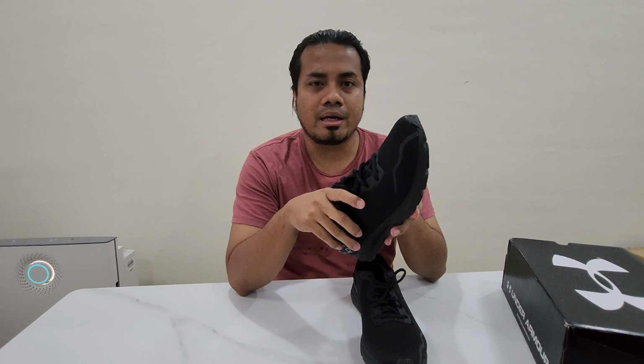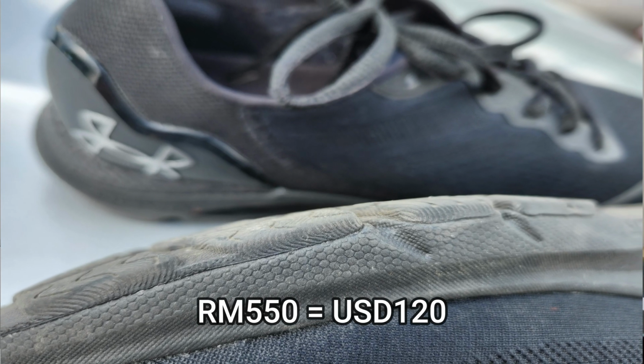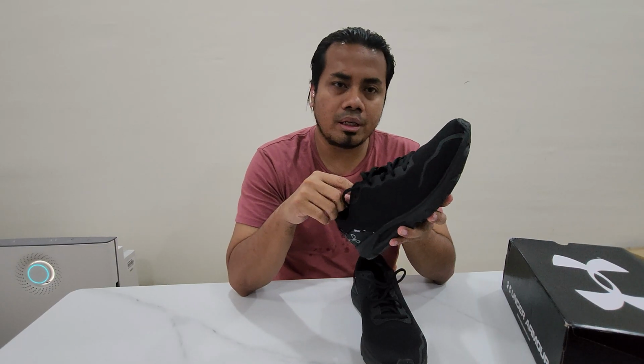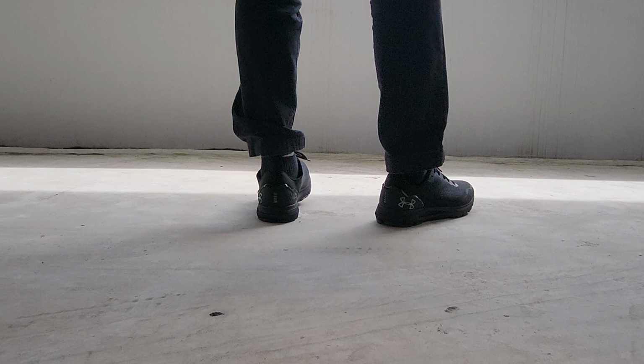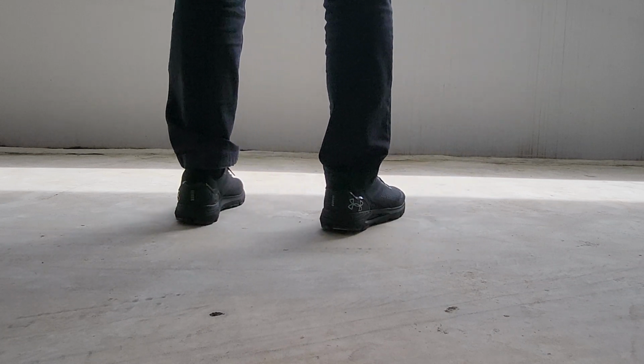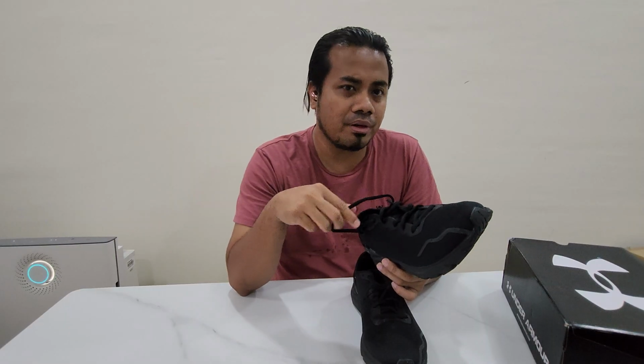Now, what about the price tag? This shoe costs just under 550 ringgit. Of course, I bought it during promotion, so I got another 20% discount, so 300 plus, which is a good bargain for me. But is it worth the retail price of 500 ringgit?